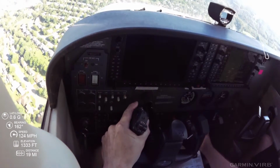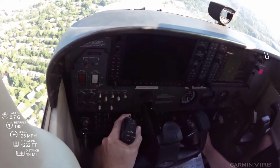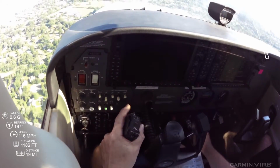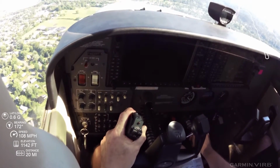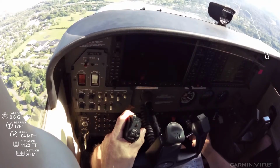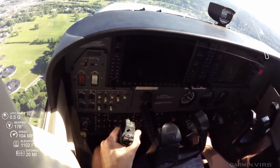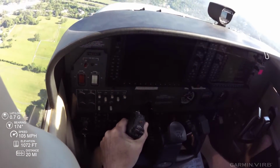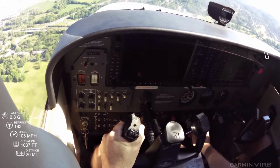High pitch attitude. A little closer to the horizon. Right. We're back. Leesburg traffic, Skyverse 222, 2 miles to the north inbound for runway 35, left downwind. To the left, airspeed's a little low. Leesburg traffic, Hawker 603 Mike Alpha is on a 2 mile left base, runway 35, Leesburg.